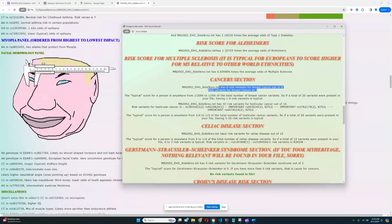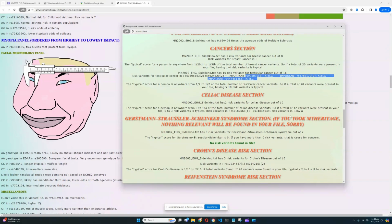No risk variance for breast cancer, really good. 10 risk variance for testicular cancer at 16, and he's got all the risk variance in KETG. So he's quite cooked when it comes to testicular cancer risk variance in KETG. Is testicular cancer that big of a concern for him?